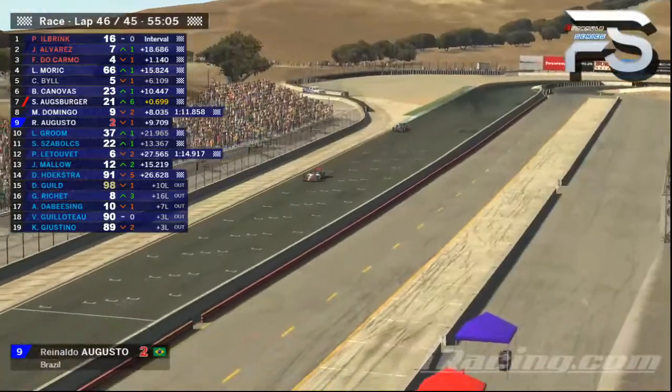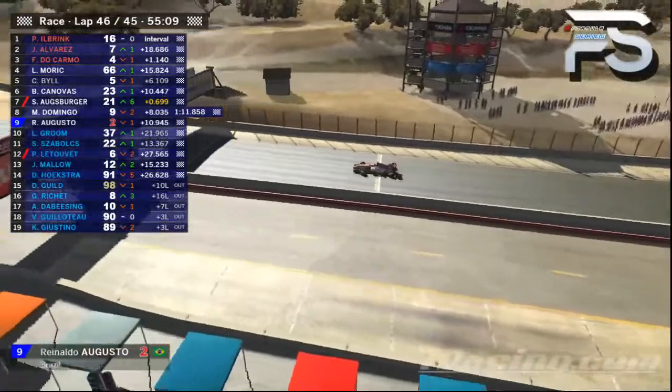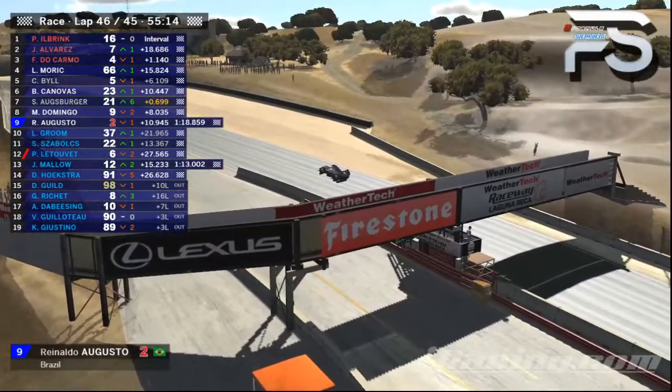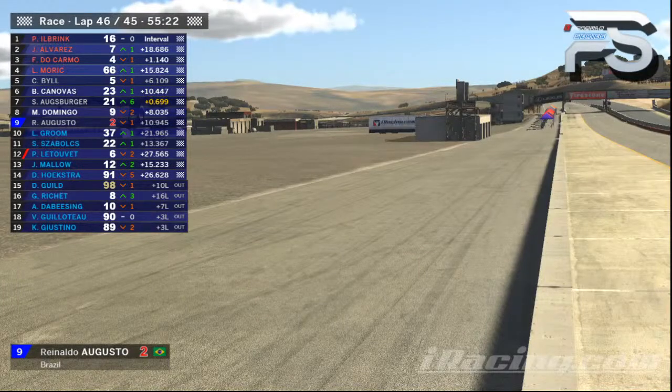Augusto is bringing it home. Oh, and he needs to keep going. Oh, that wasn't for position. He brings it home in the ninth spot and parks it right there. And it looks like that is your final standings, ladies and gentlemen. Let's bring up those results here for you.